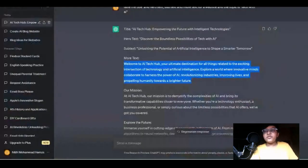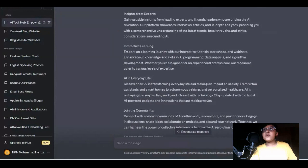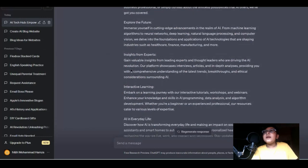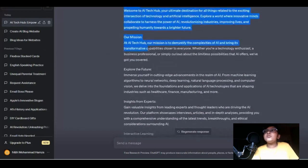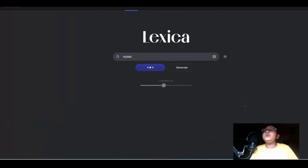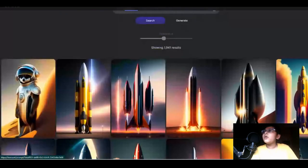So we will need to find other things. Our mission, explore the future. Okay, we are not going to use this one, but we are going to use the join community, AI in daily life, and explore the future. No, our mission. First, we will do the our mission thing, okay? Our mission. And for this, I will just make a rocket. Rocket here. Okay, let's try to see how a rocket looks.